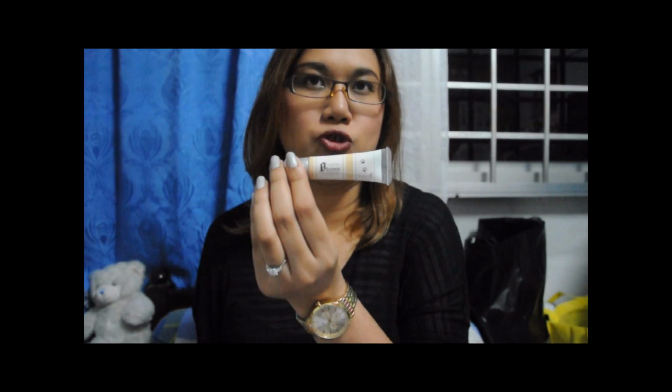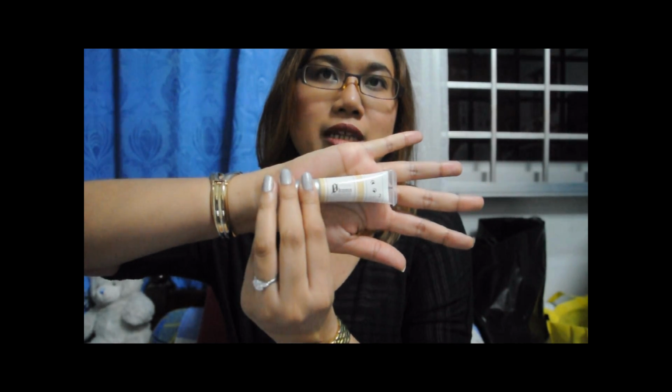Now the third concealer that I would like to share would be this concealer. I'm not very sure how to pronounce it, but I think it's called Okuma concealer, and it looks something like this. I actually got this in one of my beauty boxes. I think it was Vanity.